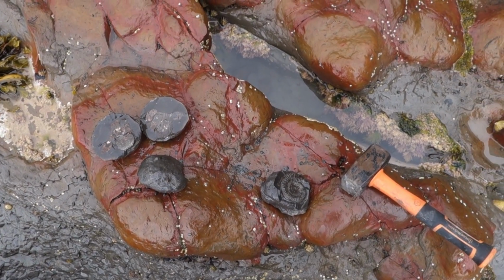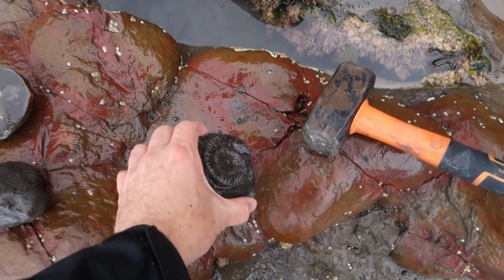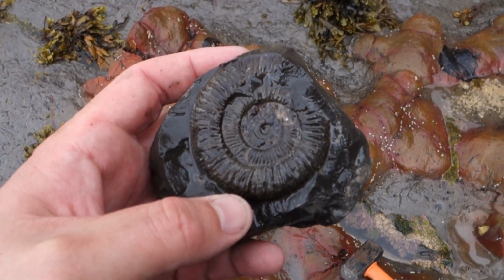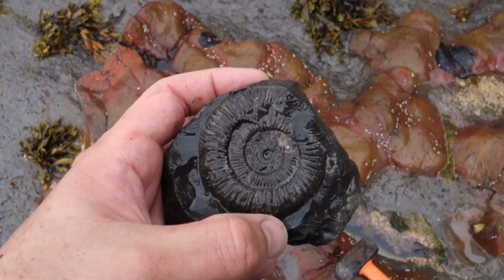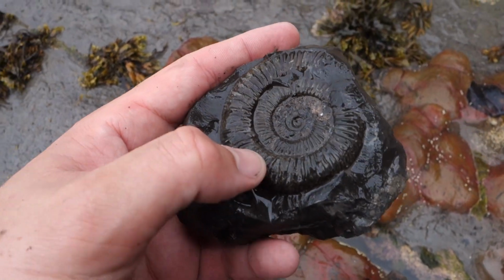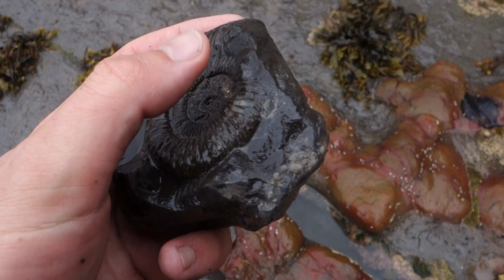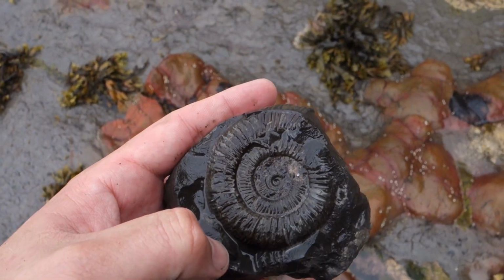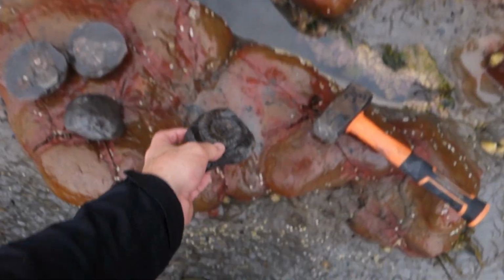Been splitting some nodules with my usual amount of success. So what was almost a very nice dak, sadly, middle bit's gone. I say dak as well, it might have actually been a little Perinoceras. There's some small things that look like nodes on this side here. But middle's gone, so that'll stay on the beach.